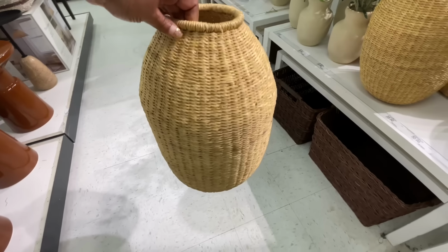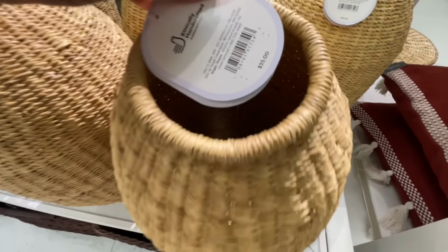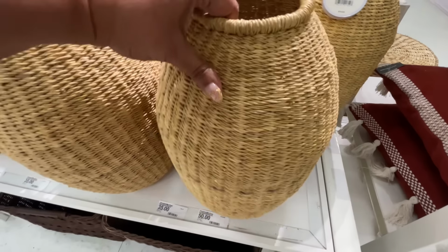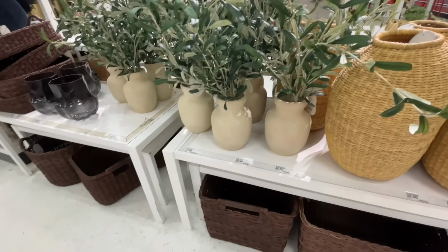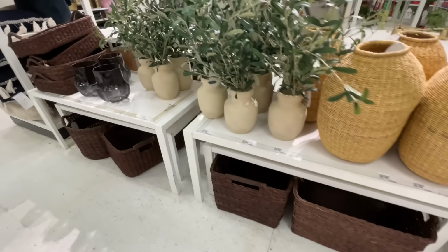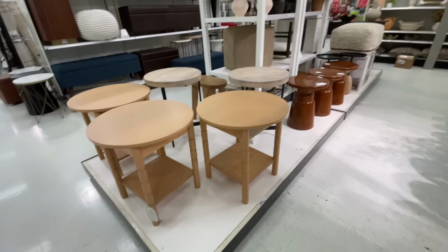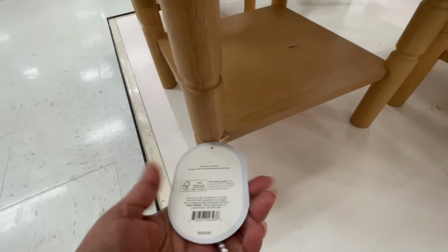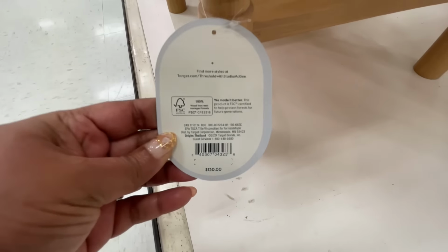So this is my first time back to actually perusing the decor at Target since my last walkthrough. $35 for this basket. I like it. I like that it's a different shape. It's basically like a vase, you know? So I thought that was nice. When the Studio McGee collection first came out a few weeks ago, my store didn't have all the items. So of course I'm concentrating on showing you the things we did not see.